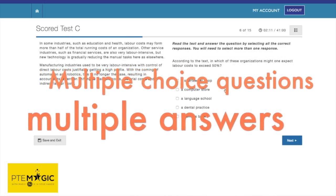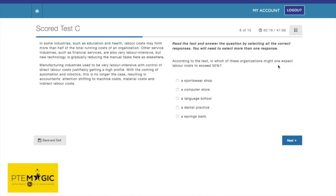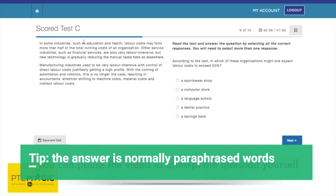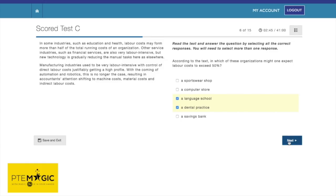First, we need to read the question. According to the text, in which of these organizations might one expect labor costs to exceed 50%? And then we're going to find this information in the text about organizations, labor cost, and 50%. So the first sentence says, education and health labor costs may form more than half of the total running cost of an organization. It says education and health. So in the options, we can see language school, which is education, and dental practice, which is health.